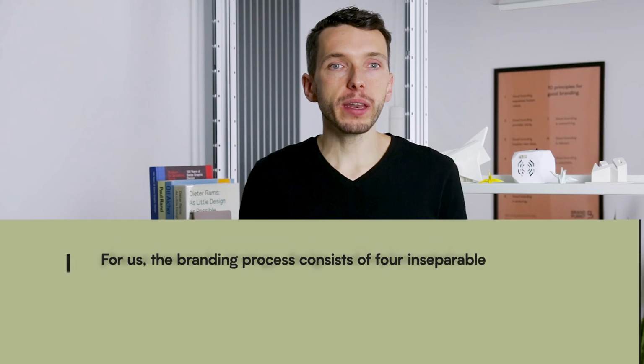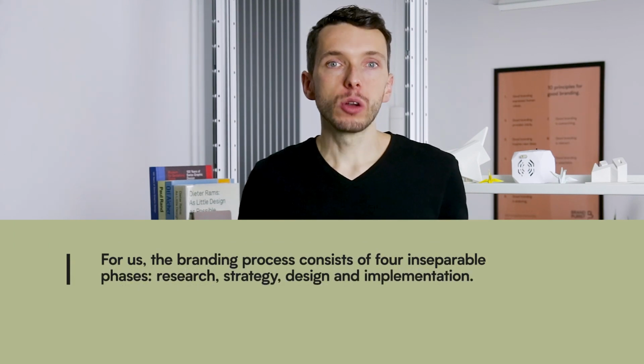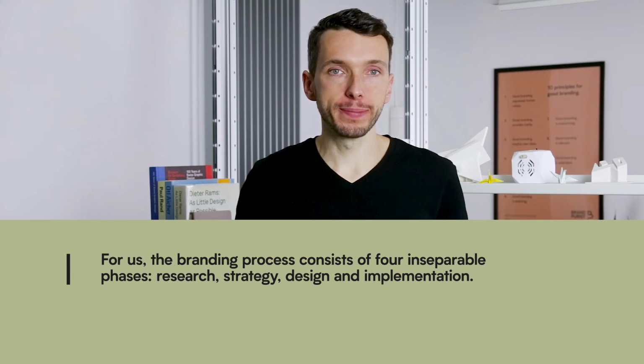One of the difficulties in formulating a budget for a branding project is defining its contents or scope. For us, the branding process consists of 4 inseparable phases: research, strategy, design, and implementation. Others may label these differently, but these steps are integral to creating an effective brand. If a company is only delivering a logo and a visual identity, they are not providing a complete branding service.